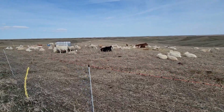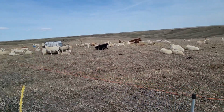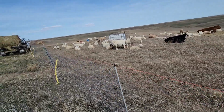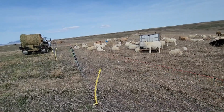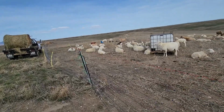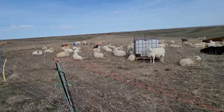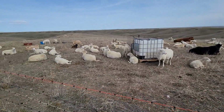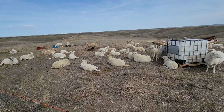And I was moving them once a day. But yeah, I would imagine they're out of water at the moment. So I don't want to fill that up until I get them moved. And as you can tell, nobody's overly excited or anxious to do much of anything. Lazy shits. Anyway.